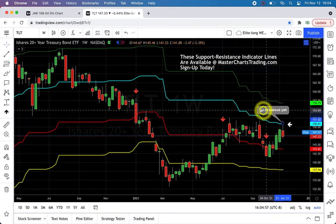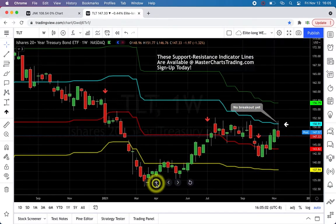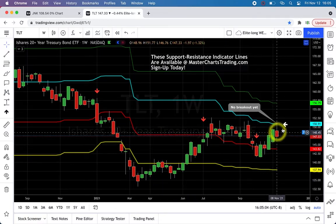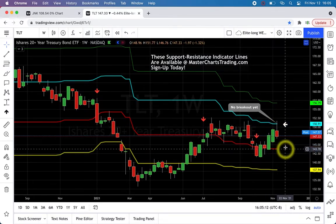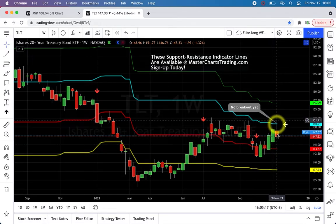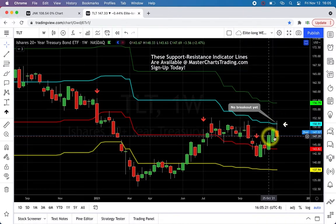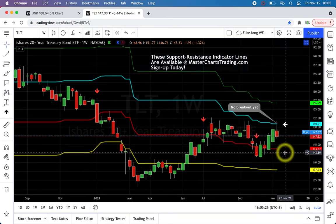So right now we're watching very closely to see where this Treasury bond action will go. We did not yet see a breakout to the upside. Additionally, this weekly candle from this week just doesn't look good. It looks like a shooting star candlestick. So it is quite likely we're actually going to continue lower. So for now, we're still in a bear market for treasuries.